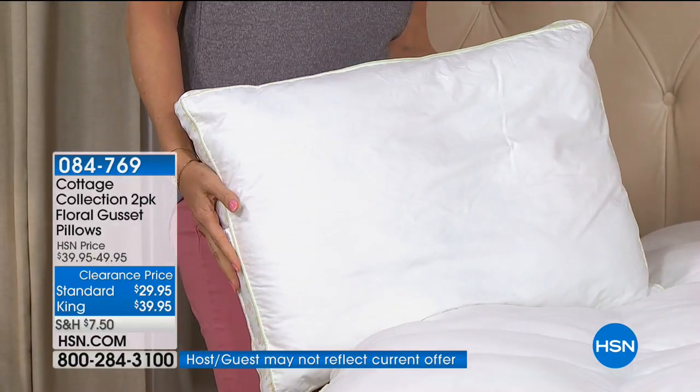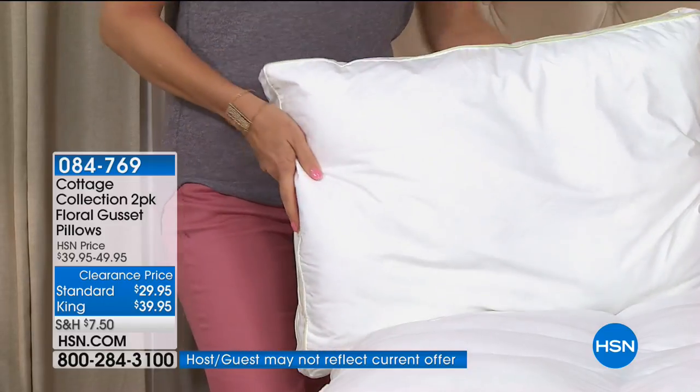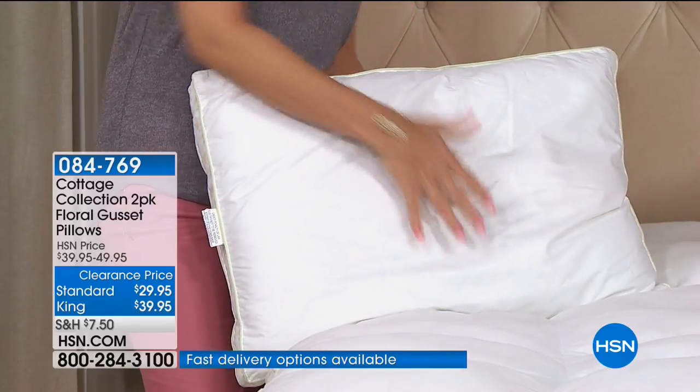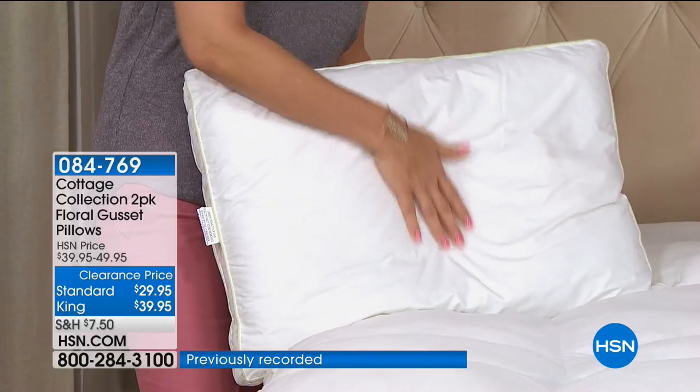Are they hypoallergenic on the inside? Hypoallergenic. So if you're allergic to anything, this is perfect for you. They really give you that feel of feather, but instead it's got that microfiber inside, so it's hypoallergenic. Anyone can sleep on these.